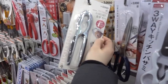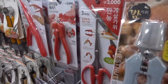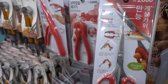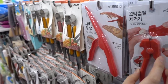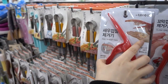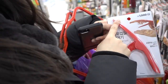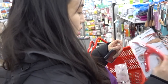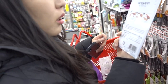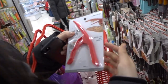This is for walnut. This one is for chestnut. This one is for crab. Also some shells and some shrimps. Oh! You push those things into the shrimp and get the shrimp out of those shells.